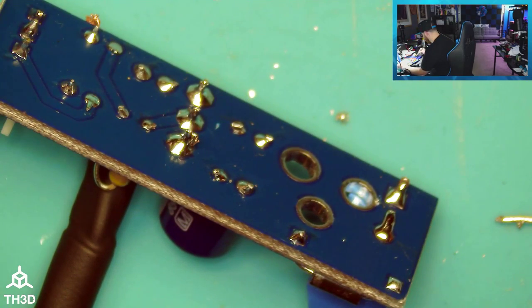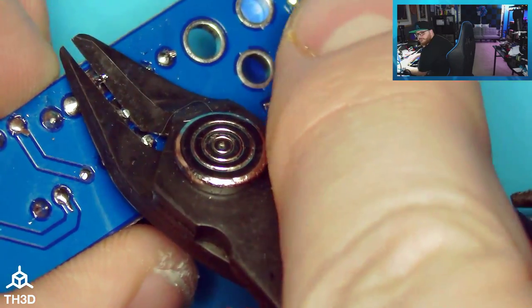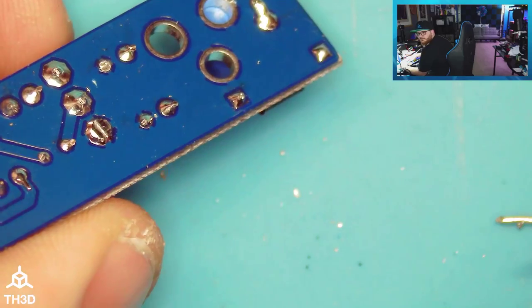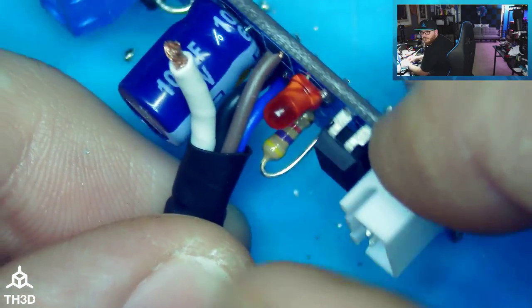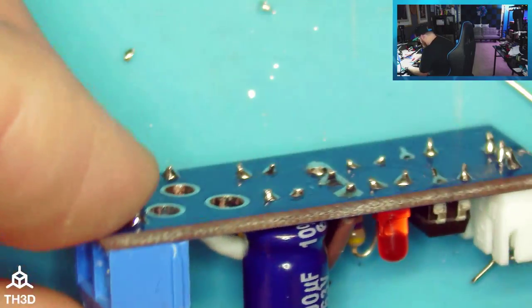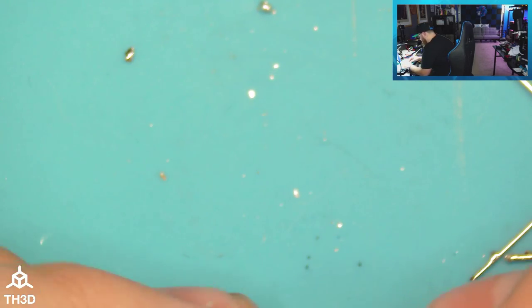And there we go. Let's go ahead and trim these. Nice even solder all the way around. I'll trim this one down a little bit. There we go, and the wires are looking pretty good on the other side. So now I just have to get this over to my negative here, so that my ground plane, or my braiding, has somewhere to drain the interference it's picking up.